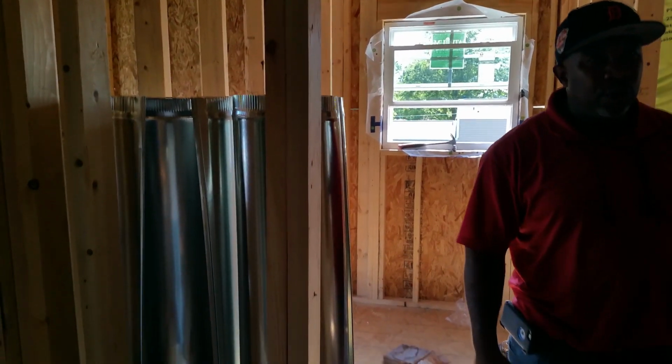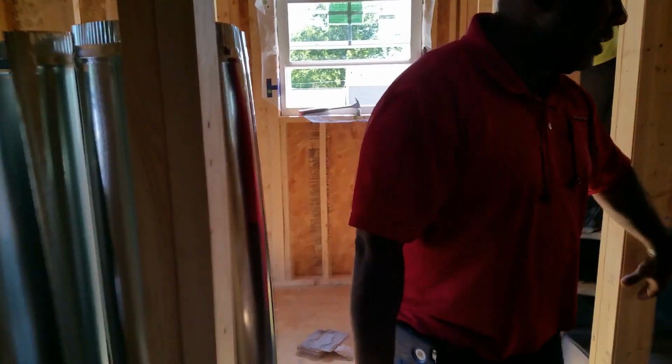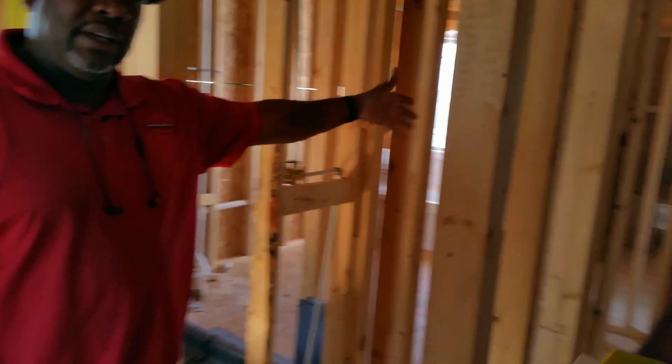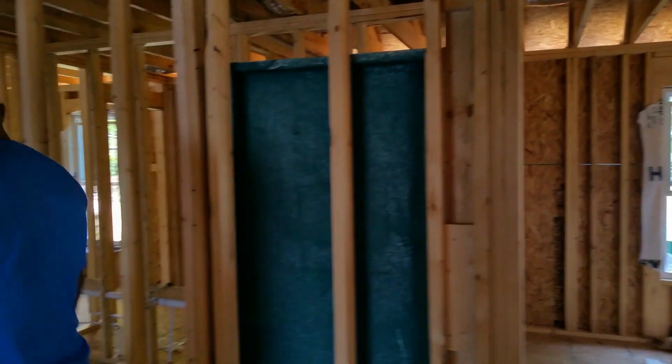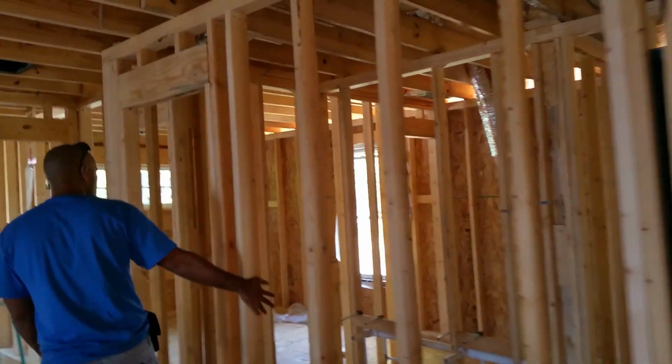This doesn't get a door, but the door for here will swing this way. So it's just shelving that goes there. Okay, cool. This is our hall bathroom, communal bathroom here.